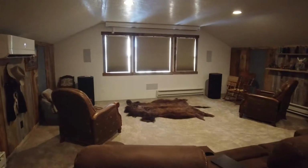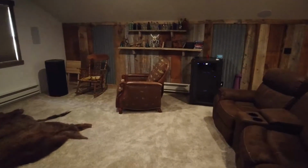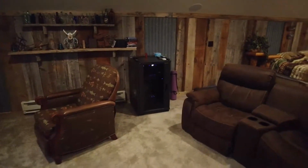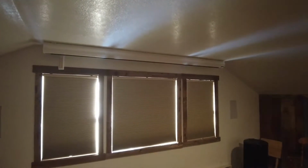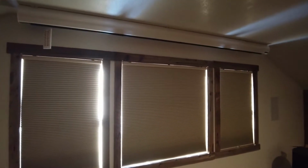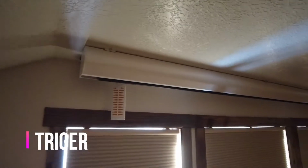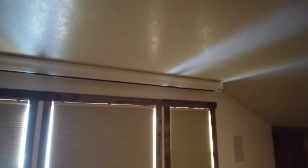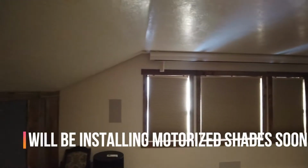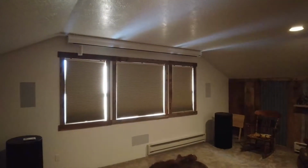Got their home theater seating here, but no screen. So when they're not watching movies, they have these windows here, but we have a motorized Vutec screen that automatically comes down when you turn the projector on. Since we didn't have a place to put a fixed screen in this room because of the windows and obviously the contours of the roof here, we did this motorized screen, and it works pretty well.